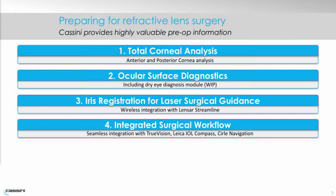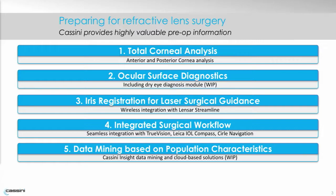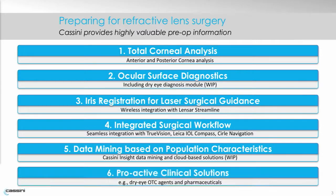Iris registration for laser surgical guidance. We can map the iris to the laser for accurate placement of arcuate incisions for the correction of astigmatism. This creates an integrated surgical workflow from the clinic to the operating room and back to the clinic for outcomes analysis, where we can do data mining for population characteristics which benefit the individual surgical practice, but also benefits industry by looking at product utilization and practice trends.